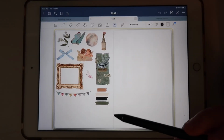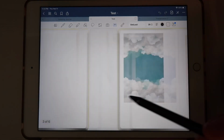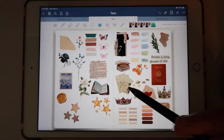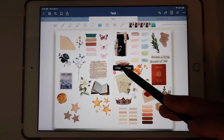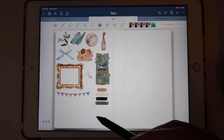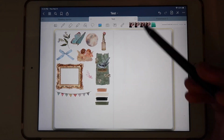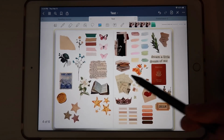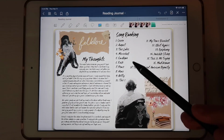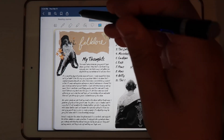Here's a testing page, and this is where I keep a lot of the stickers that I use, which is really cool. I have quite a few of these. It's really nice to have this kind of page if you're going to use GoodNotes, because it's just easier to click on something, hold it down, and then you go to share, you go to copy, and then you can just hold it down, paste. Super simple. It's way easier than trying to keep it in your pictures up here. So just having this place where you can copy and paste something into this part of the journal, really easy. So yeah, that's a little overview of my journal.